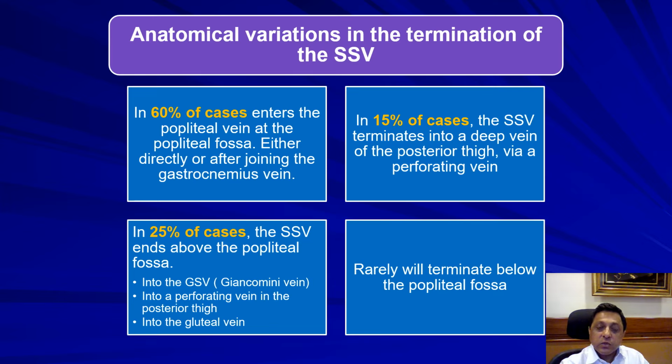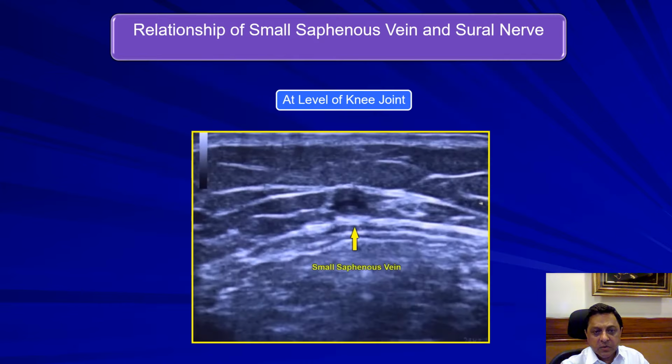Apart from that, there are also variations in the termination of the short saphenous vein, or the small saphenous vein, which are important. In 60% of cases, the small saphenous vein enters the popliteal vein at the popliteal fossa, either directly or after joining the gastrocnemius vein. In 1/4 of cases, the small saphenous vein ends above the popliteal fossa, either directly into the GSV through the Giacomini vein, into a perforating vein in the posterior thigh, or into the gluteal vein. And in 15% of the cases, the small saphenous vein terminates directly into a deep vein of the posterior thigh via a perforating vein. Very rarely will the small saphenous vein terminate below the popliteal fossa.